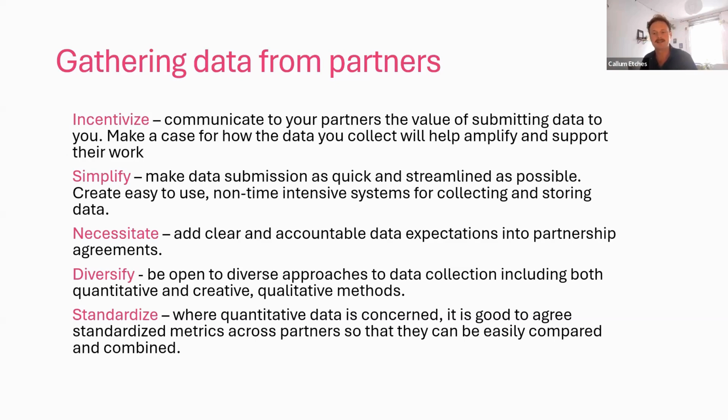And that's where the standardized bit comes in most importantly, is that when you are talking about quantitative data, it is a good idea to agree standardized metrics, standardized ways of measuring things, because it makes that job of combining and comparing and contrasting a lot easier. So have those agreements in place for how that data, certainly when it comes to a local authority and there's different departments involved and the different ways that they're collecting data, to standardize across that is very helpful for making the case and being able to consolidate and collect that information.